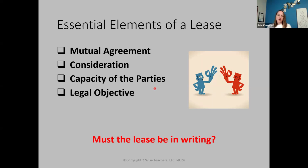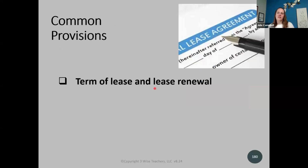So now that we have those essential elements, again, if we take this lease to the judge and say, hey, is this thing valid? This is what the judge is looking for. They're looking for those essential elements: mutual agreement, consideration, capacity of the party, and legal objective. In addition to what the judge is looking for, it's not uncommon to see other common provisions in a lease. So most leases are going to have some kind of term in the renewal. They may even spell out what kind of tenancy it is, what kind of leasehold estate it is.